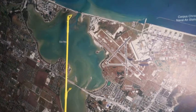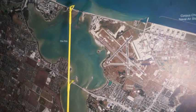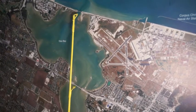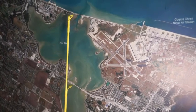You can either fish on the inside, or if it's an outgoing tide, fish on the outside of the bridge. If it's coming in, fish on the inside of the bridge. Either way, there's a lot of fish right around the bridge at Oso Bay.